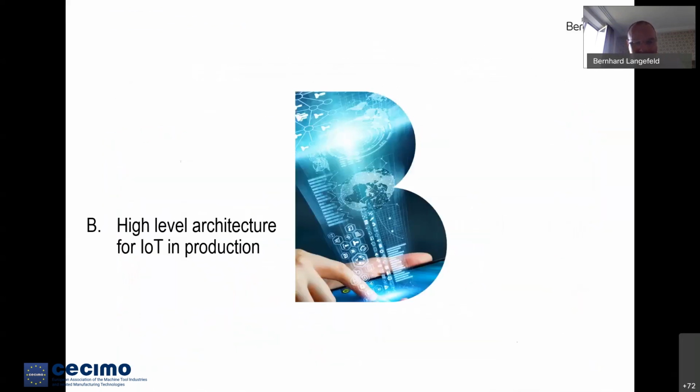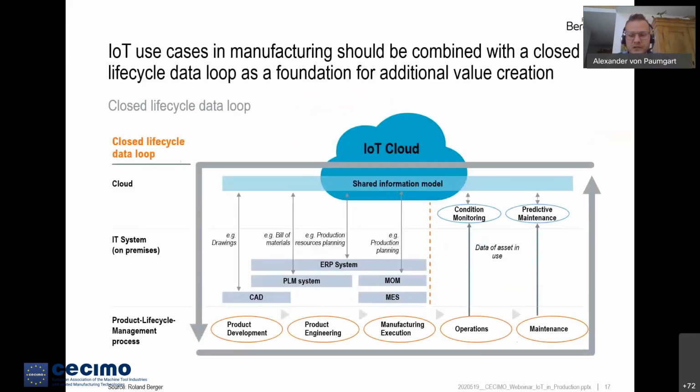So what we will do now is we have now discussed and introduced some typical Industry 4.0 and IoT use cases, and now we will show you how you can put them in an overall architecture. Because really one of the key advantages of IoT is that you can break data silos. What we have shown here on the slide is the typical product development approach, from product development over engineering, manufacturing, operations, and maintenance. And usually, to support those different steps, you have different IT systems like the CAD system, the PLM system, the ERP system, the manufacturing execution system, the manufacturing operations management system to support those specific areas.